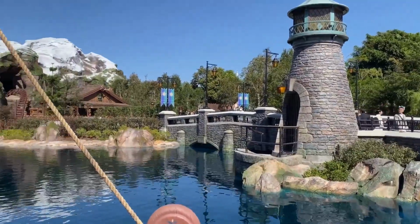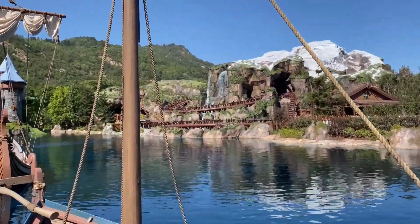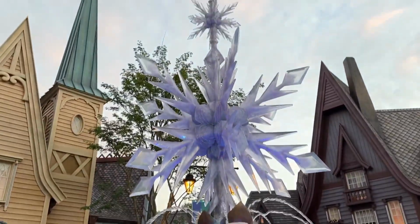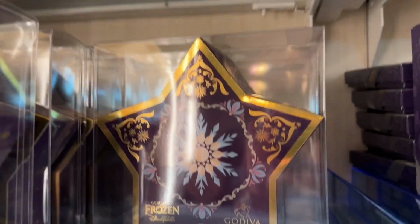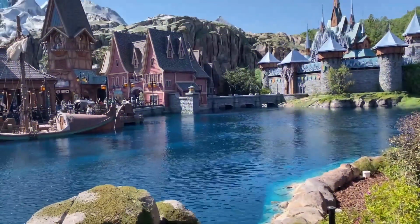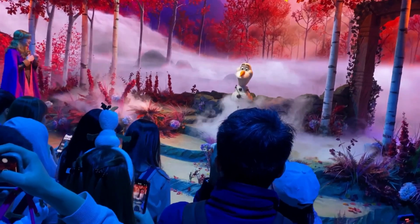Absolutely. The views are undeniably spectacular, and we particularly love the idea that every day is an Arendelian holiday summer snow day. It gives the whole land a festive atmosphere and makes your time visiting feel really special. A real favorite of ours is the Playhouse in the Woods, where you can meet and watch an intimate show with Anna, Elsa, and Olaf.